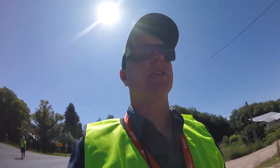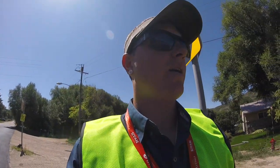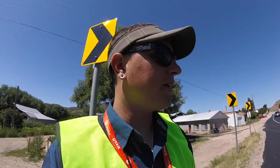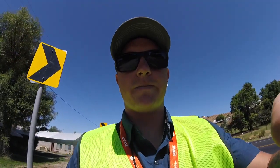Should be a pretty good little corner here. Just a nice fast speed. We're about 20 minutes out from the riders coming through. Per usual, once they come through, I'll drop the camera and have some footage of them flying through. So we'll see you guys in a bit.